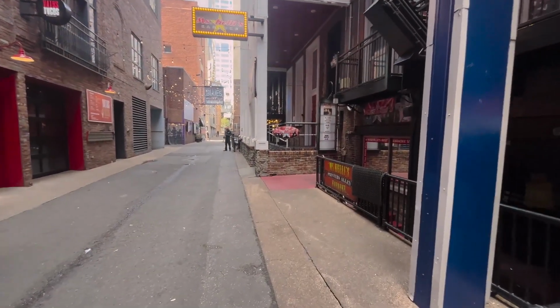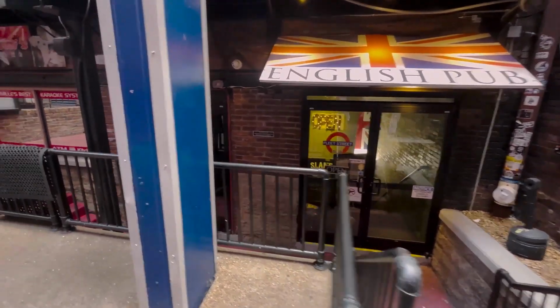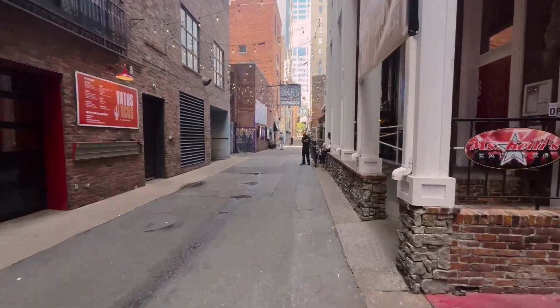Here's another cool spot here. That's Fleet Street English Pub. They have got a phenomenal burger.